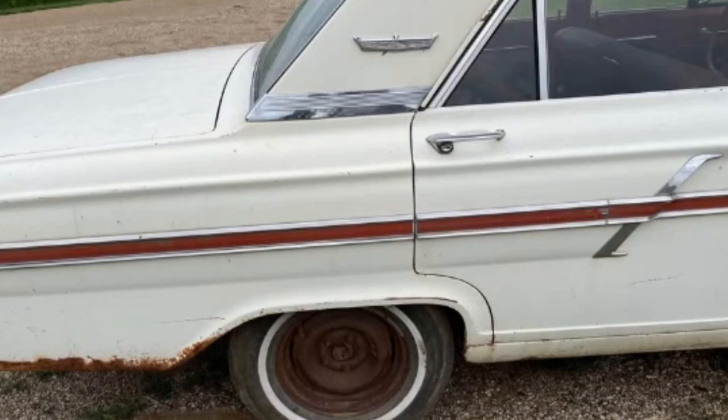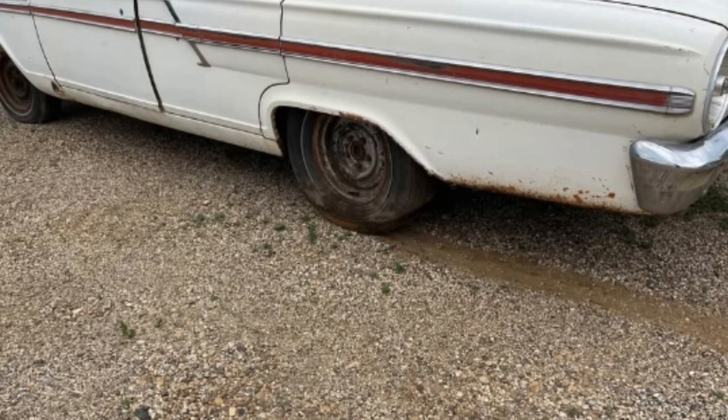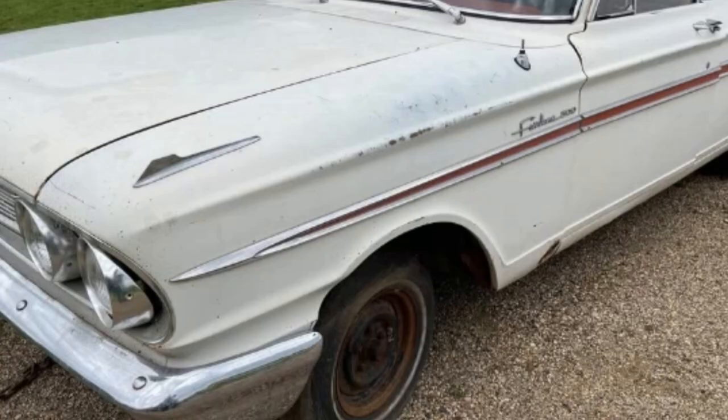The two rear doors are non-functional due to broken hinges. Its fuel system temporarily uses a vented marine gas tank located in the trunk. The interior shows signs of age, though it features red upholstered seats. Rust is present in several areas, particularly in the trunk.